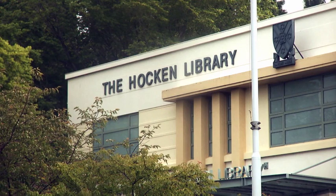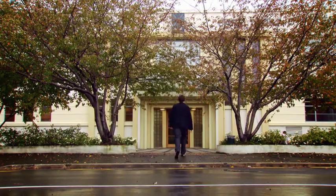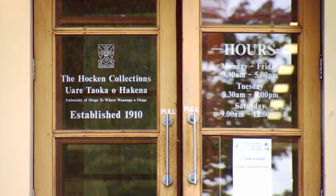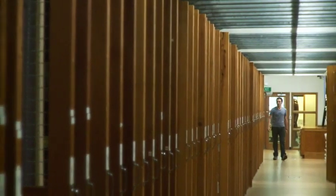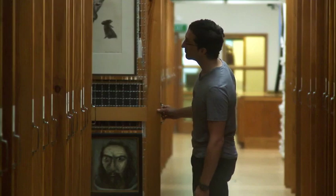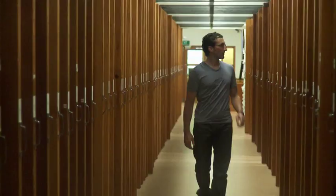The Hocken doesn't have crowds or cafes. It sure isn't on any tourist trail, but it is hands down one of my favourite places to go looking. A small building with a small collection of paintings that punch above their weight. But that's not the only thing that makes rummaging in this collection so rewarding.